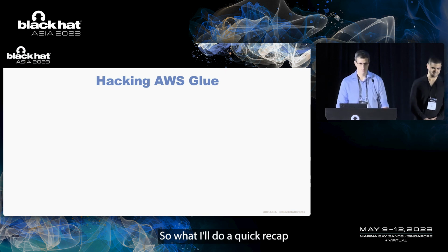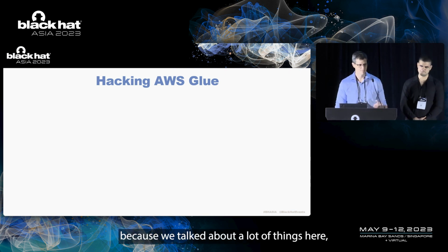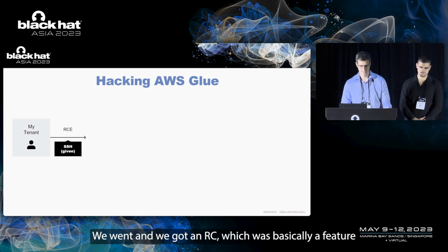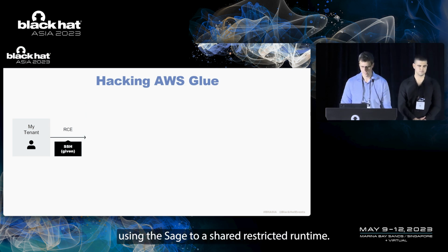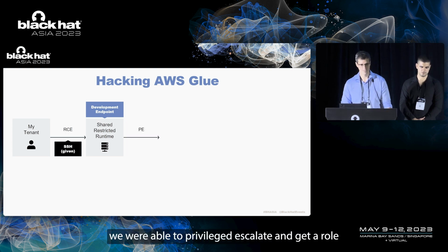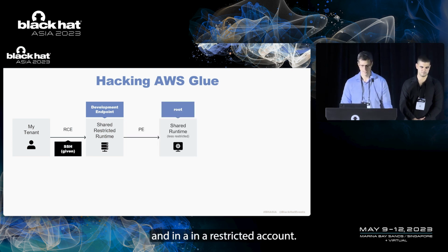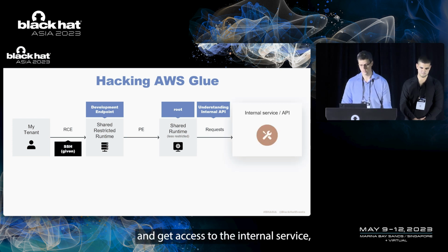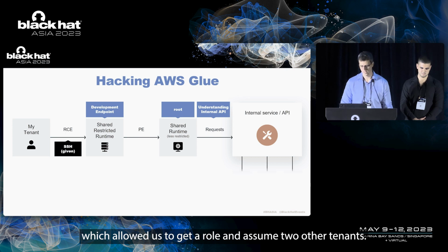So I'll do a quick recap because we talked about a lot of things here. The first thing is we started from our tenant. We got an RCE, which was basically a feature using SSH to a shared restricted runtime. From that point, we were able to privilege escalate and get a role in a restricted account. And from there, we were able to research the internal API and get access to the internal service, which allowed us to get a role and assume to other tenants.